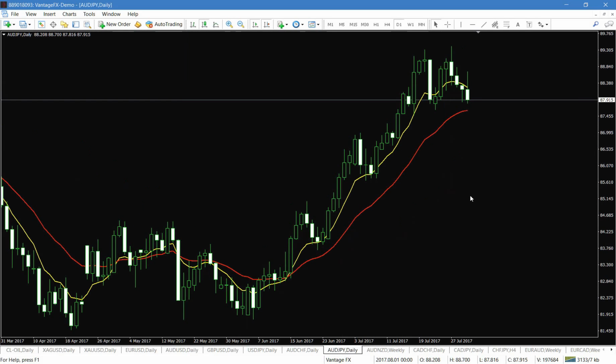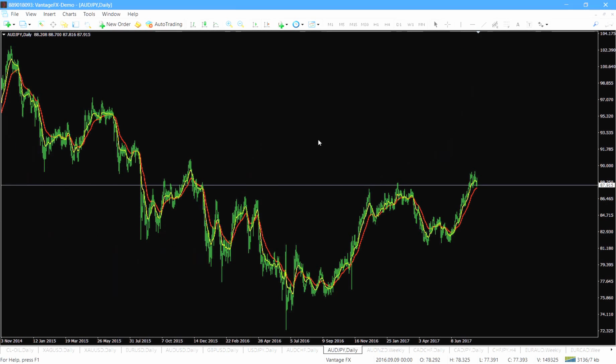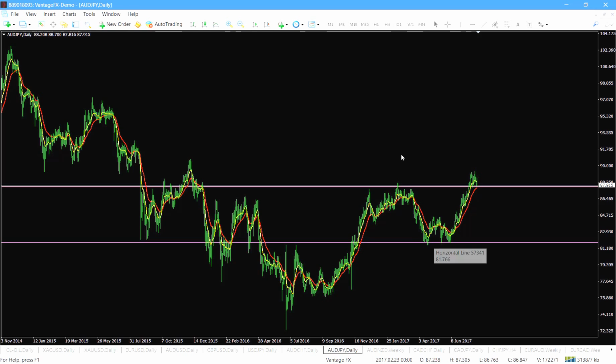But the funniest thing is Australian dollar against Japanese yen, which we have a little bit of fluctuation here, and then we have this pin bar here. This is a sell signal, and those of you who want to get in a trade, you can get in here. This is a very strong resistance, okay? You remember that, so be careful of that. But yeah, overall it seems it's a good signal.